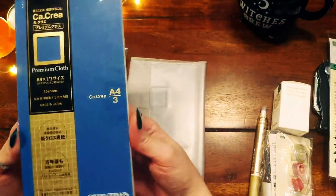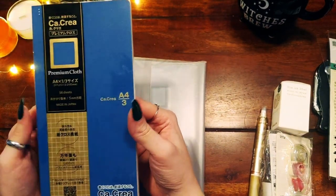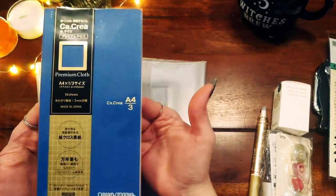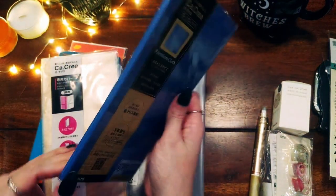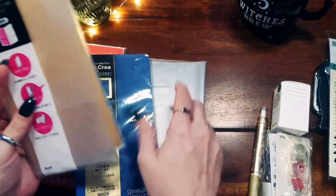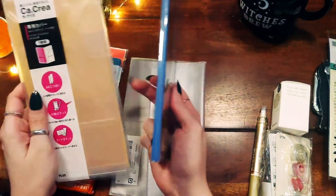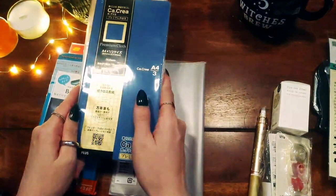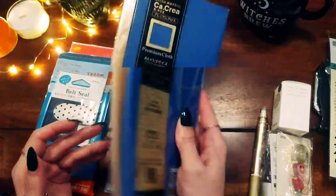And yeah, now these, this is a Ca.Crea, I don't know. Anyway, this is the brand. Plus is also the brand, I think. Those are just gridded notebooks with a nice paper. It's the premium version, and I also bought a clear cover for it. Now, I myself have two of these in black plus a PVC or like a fake leather cover, and these I bought for my husband, just a notebook and a cover so he can take it with him.